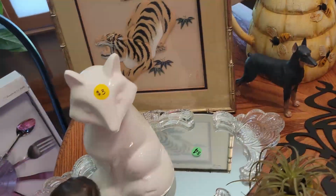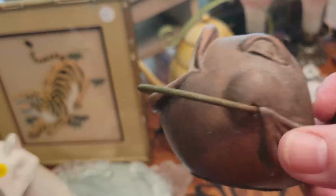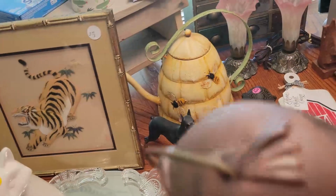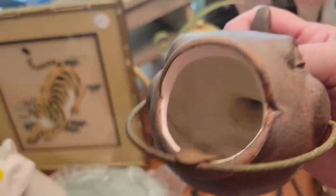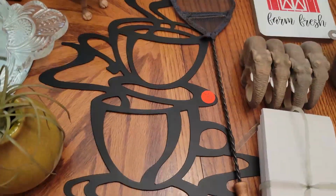What else? This is really cool. If you ever see these and you don't know what they are, sometimes you'll find it without this metal part, but this is an ashtray. And it has a real metal look to it, but it is ceramic. So sometimes you'll find them without this bracket. So sometimes if you see them and you're like, I have no idea what that was for, that's what it is. It's an ashtray.